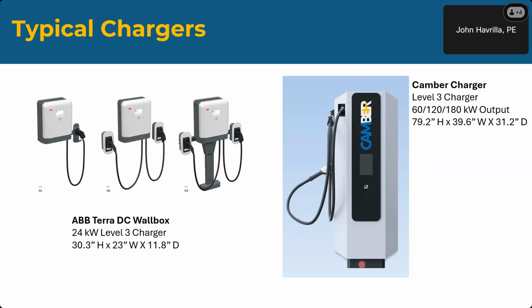Another option that we're using a lot is the level 3 charger. This is one manufacturer, Camber. They can do, in the same size footprint, a 60, 120, or 180 kW charger. And the size of these are roughly almost 80 inches by 40 by 31 inches. And the cabling here is integral to the charger. But again, there's a bunch of different types and styles. We can do remote dispensers as well as dispensers connected to the charger.